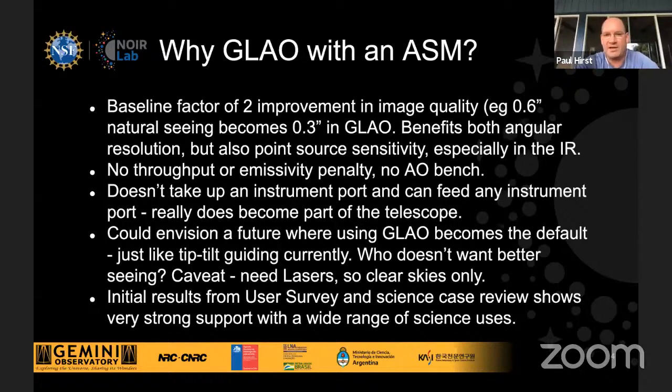Now, there is a big caveat here. We do need the laser guide stars, and we can only propagate the lasers when the skies are clear. So that is the main limitation.